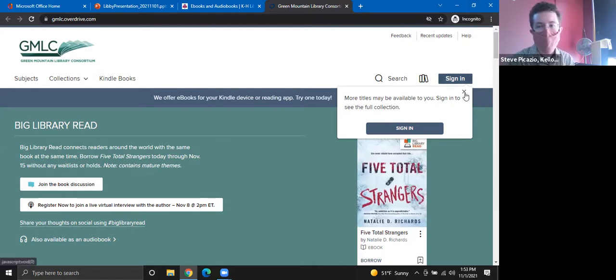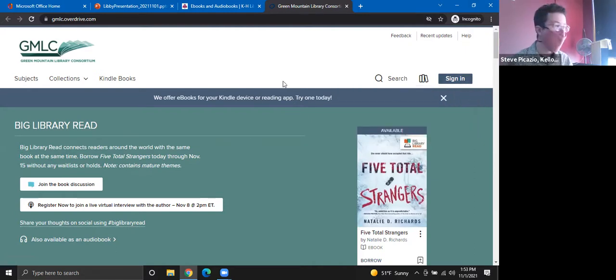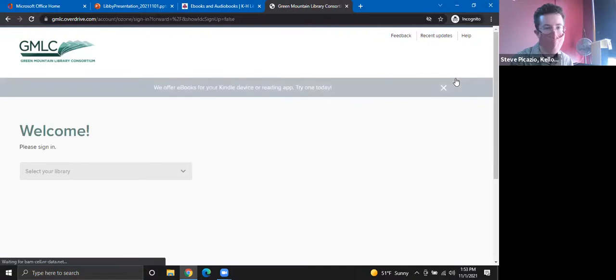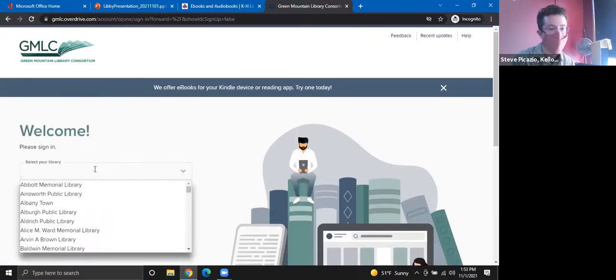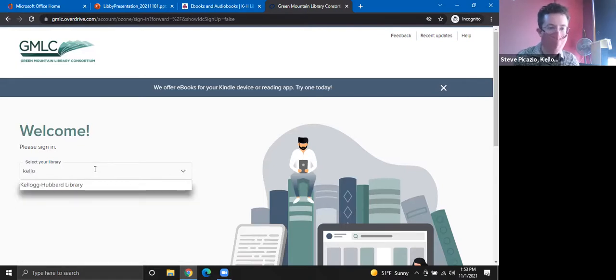So this is the Green Mountain Library Consortium's Libby website. We want to start by signing in. So I'll click on sign in here in the top right. First it's going to ask me to choose my library. These are all the 150 something libraries, mostly public libraries in the state, but also some school libraries. If I just start typing in Kellogg-Hubbard, that option will come up, and I will choose Kellogg-Hubbard Library.